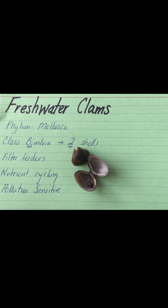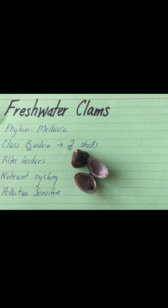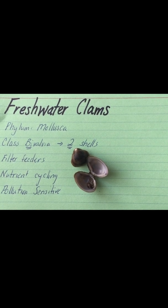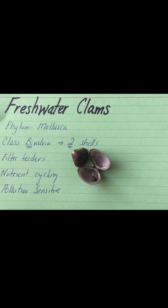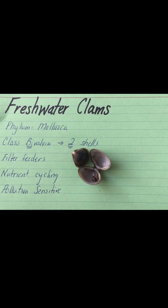When you think of something that has the word bi in it, you think of two things. So a bicycle has two wheels, and a bivalve has two shells, which you can see in this clam right there. The two shells attach at a hinge called the umbo, and they pretty much just look like a smaller version of a big clam that you might see at a beach or at a restaurant.